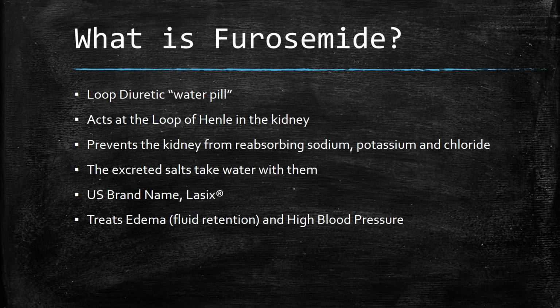First off, what is furosemide? Furosemide is a loop diuretic, sometimes called a water pill or a fluid pill. It just helps get excess fluid out of the body. It acts in the kidney at a place called the loop of Henle. What that does is it prevents the kidney from reabsorbing sodium, potassium, and chloride. And since the kidney can't reabsorb those, the body has to flush it out with water or fluid, and that's how we get that excess fluid pulled off the body. Those extra salts take that fluid with them.